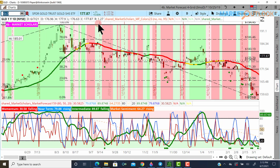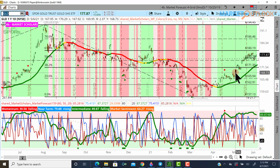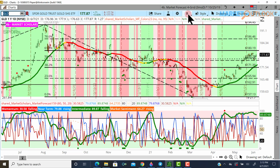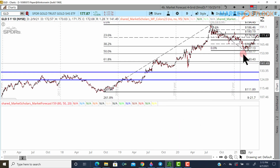Gold is kind of doing the same thing. It has broken up above into that Fibonacci retracement zone between 38 and 62, and on this longer term, you can see that longer term 23% retracement level.